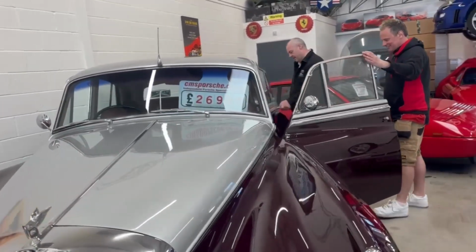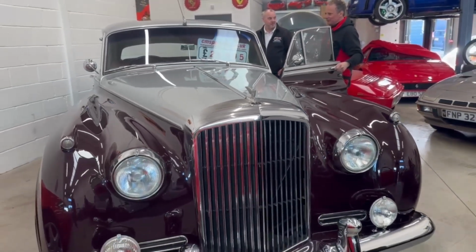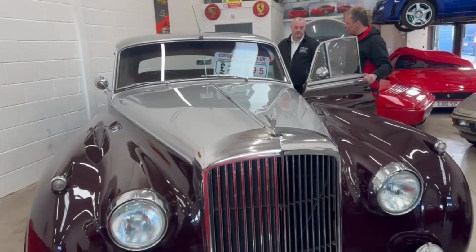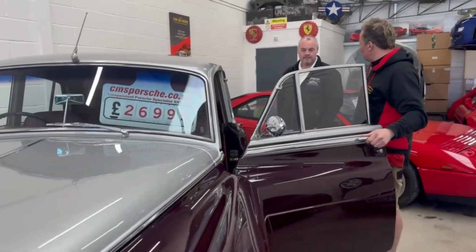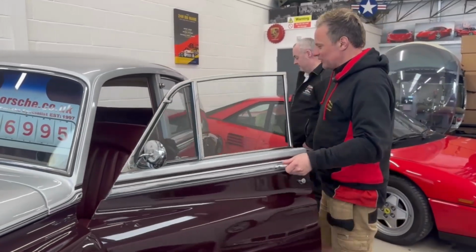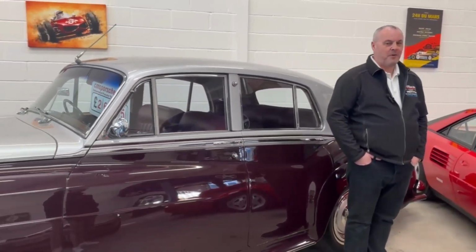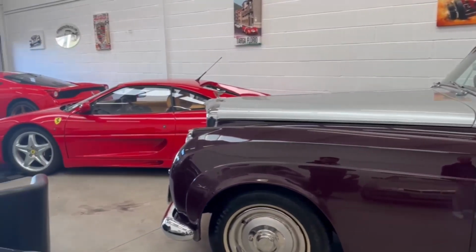And I mean, how much would this have been new? Well, that's a good question. It'd have been more than that, wouldn't it? I bet you. Do you know what? And on a serious note, though, if it was absolutely a concours winner, it still isn't worth what we think it should be worth. Yeah, it's ridiculous. It is a shame, really, almost, isn't it? But what a great... You know, when you look around this unit and you think, we've got Ferraris, we've got Porsche, and we're talking about the old Bentley. But isn't that just a beautiful car?